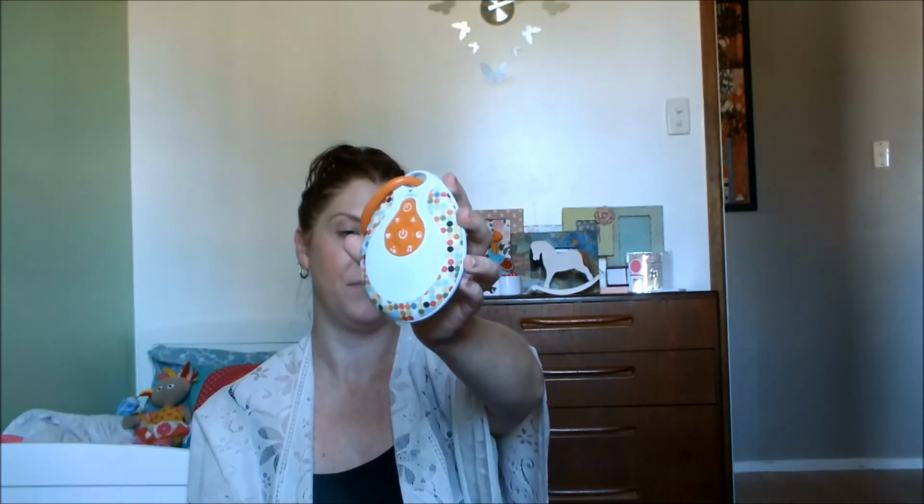It's called My Baby, and basically you can use it anywhere, transport it anywhere. It's got a hook here that you can hook onto a capsule or pram or whatever. So it's got a few different sound settings. So I'll turn it on. It's really simple. You've got the on button here. I've got it set on to a wave noise, which is this one.